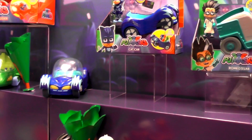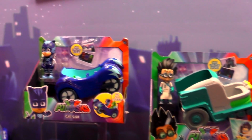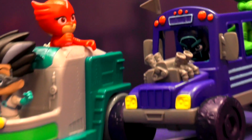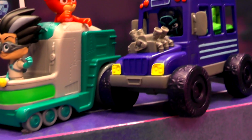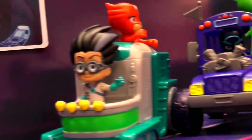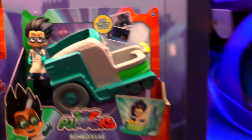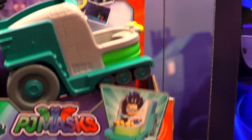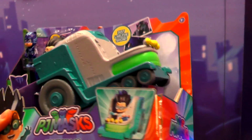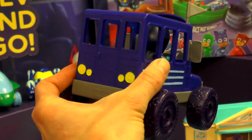And then in the main vehicles, you can see we've launched with Catboy, Owlette, and Gekko, but new for this season are Romeo's Lab as well as Night Ninja. And you can see them staged there with plenty of room for both the heroes and the villains, because obviously kids in creative play are going to play with it as they will. But again, part of the key here is that it allows the children to use their imagination to play with both the heroes as well as the villains and come up with their own storylines around these great characters.